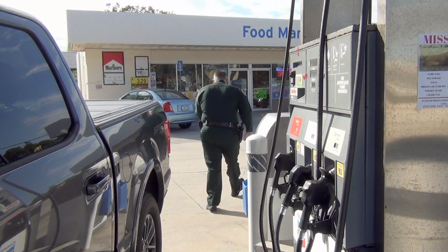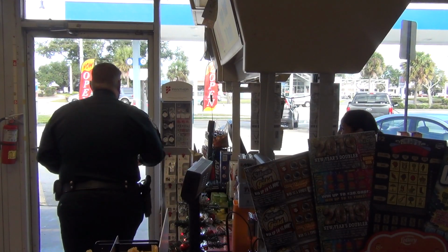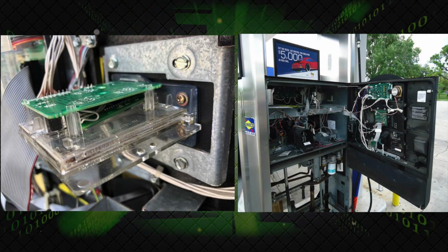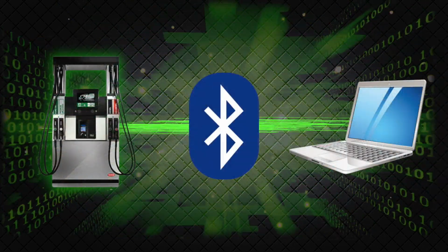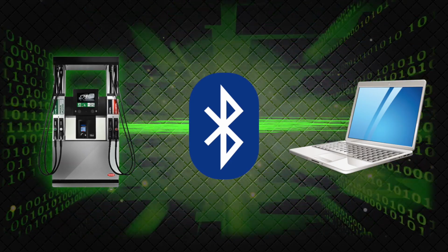Now, one of the first things I want to share with you is that these skimmers are almost always not connected to the store owners or employees. Instead, they are most often installed by criminals who illegally gain access to the pumps so they can install the device and later return to gather the data from the credit cards through Bluetooth uploads.